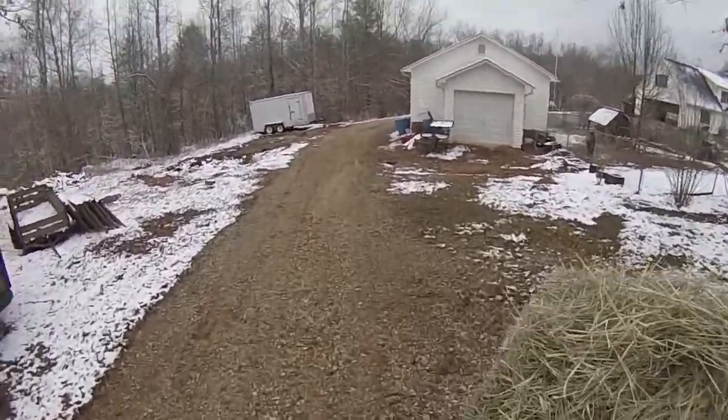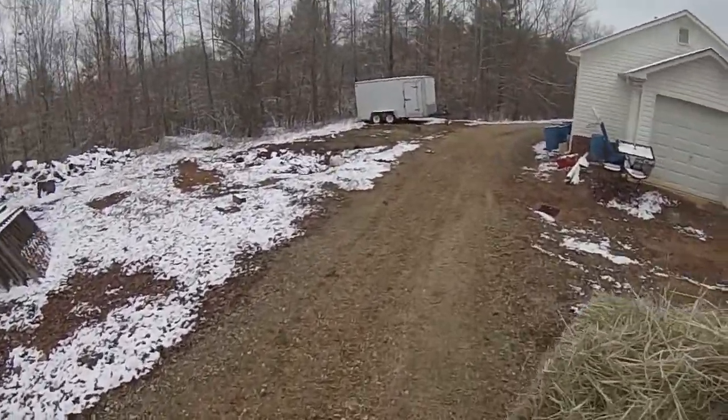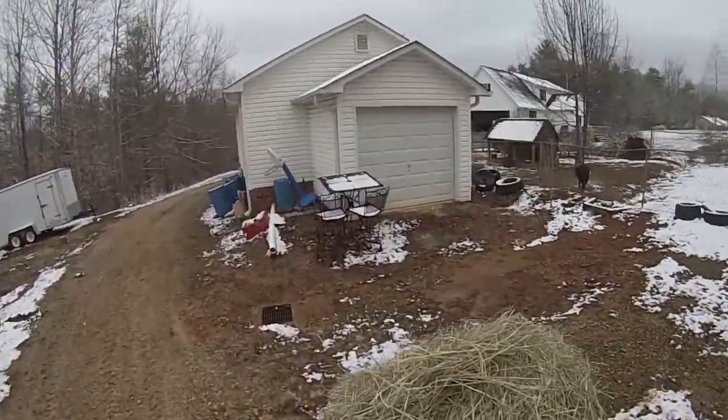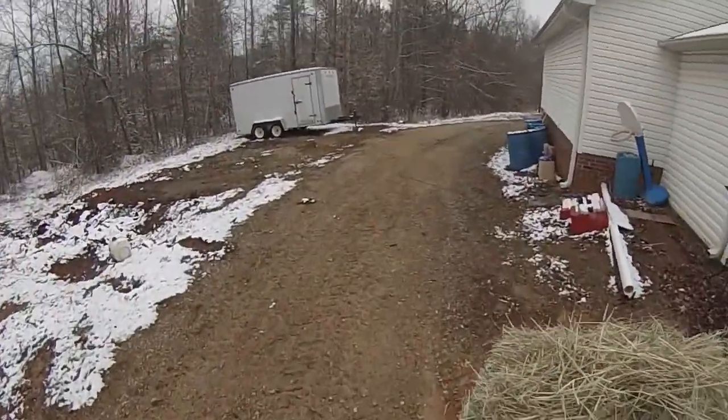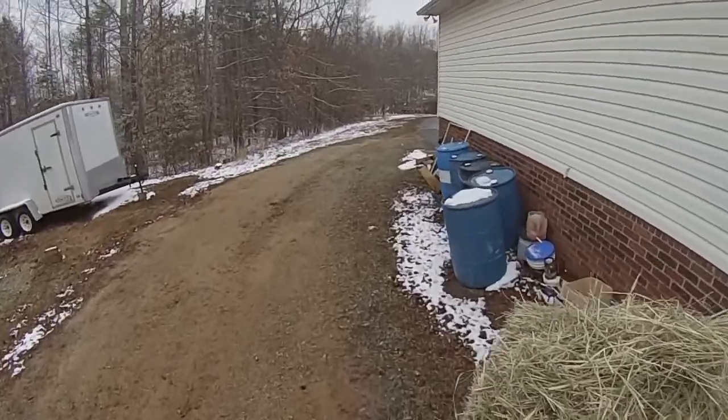But they know it's coming. The only thing about putting it on the ground is they waste a lot of it. When you just put it in a little milk crate, they waste a lot.